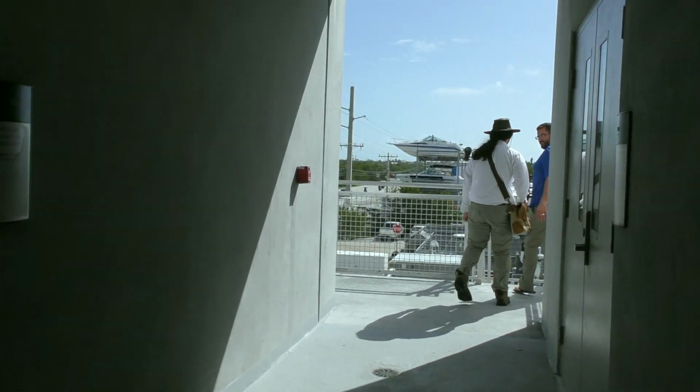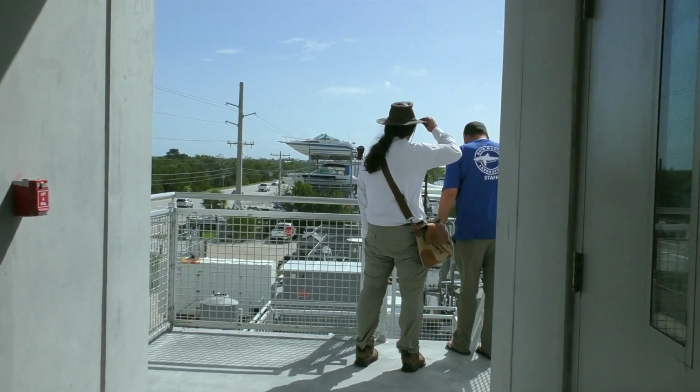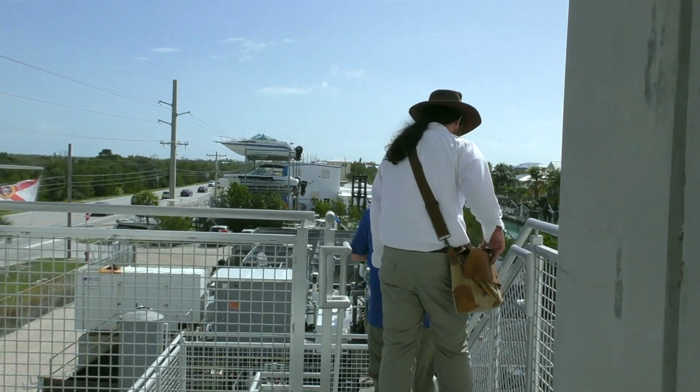Well, so you can see that we've got... Yeah, it takes up on tanks. Oh, yeah.